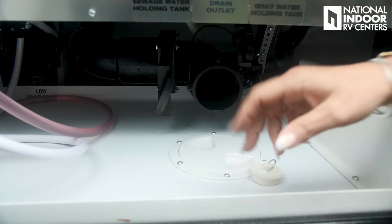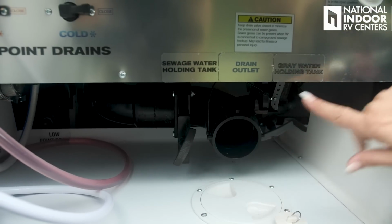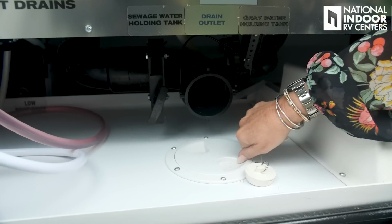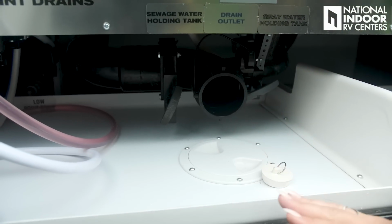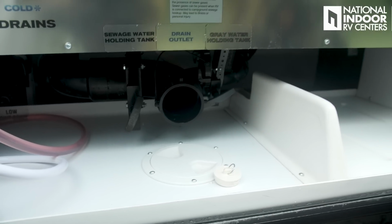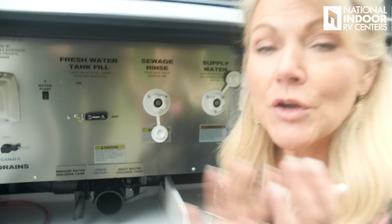You've got your sewage water holding tank and your gray water holding tank. Hook up your Stinky Slinky, and then you can just thread that right through here again, so you can shut the doors and keep everything nice and sealed once you're done. Again, if you want to see how to hook up everything and then disconnect everything, watch my RVing 101 videos.